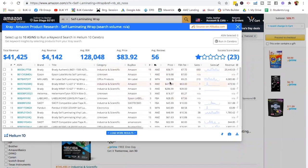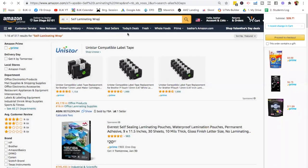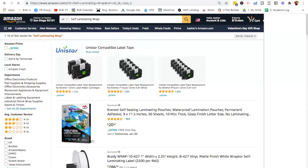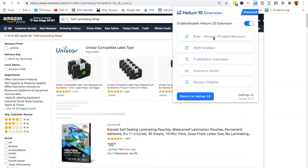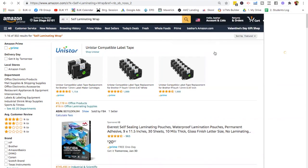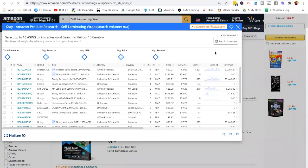Okay, so here's my observation of this product. First of all, NA. So that means, well, actually, maybe I need to take out the dash. Maybe that's what it is. Let's see how that looks. So same product, it's just a keyword, right? So we need to make sure, we know that Bashar says in week 3 that we need to have a keyword with a minimum search volume per month of 5,000 up to 20,000, okay? Now, if you find a keyword with 4,000 monthly searches, great. If you find a keyword with 21,000 monthly searches, awesome. So self-laminating wrap is not NA.